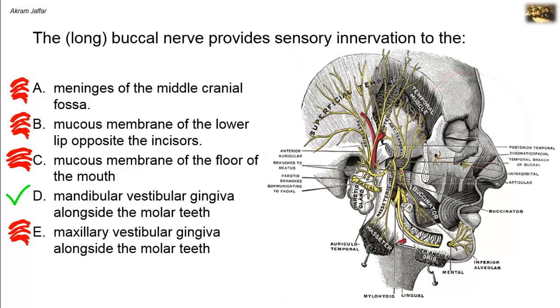Remember that the long buccal nerve here also supplies the skin over the cheek, and then it passes through the buccinator muscle. It pierces buccinator, it doesn't supply the muscle, together with the parotid duct, and as it pierces buccinator, it supplies the buccal mucosa, as well as the vestibular gingiva alongside the molar teeth.